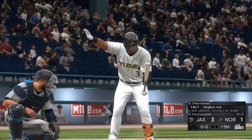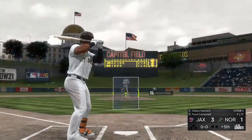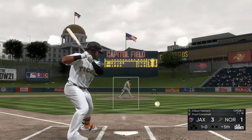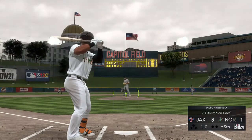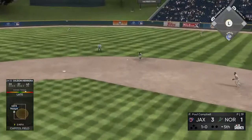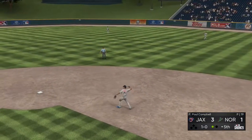Now to bat, Dilson Herrera, singled in his last at bat. The designated hitter, number 3. Here's the first pitch to him. Here comes the 1-0. Swinging a soft liner, and this will be put away easily for the out.